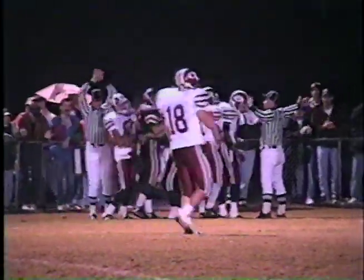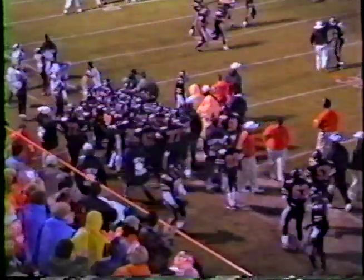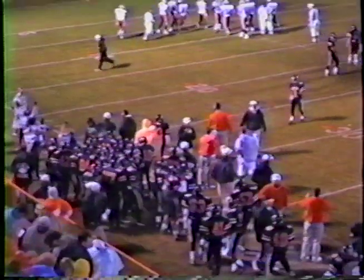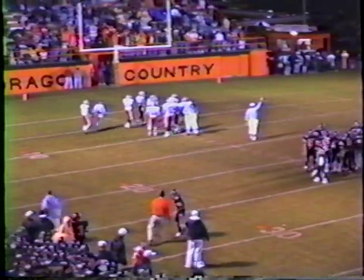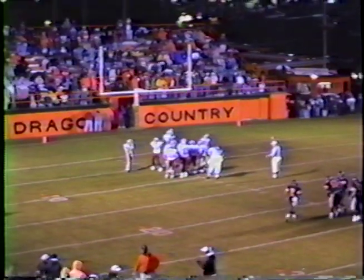Somebody broke off coverage and left number 21, Rex O'Connor, wide open. And it looked as if the cornerback for the Wildcats was playing the run. He thought they were going to run. He broke free, and it'll be a first down, 10 yards to go for the Dragons. Well, David, it's definitely a blown coverage somewhere in the secondary.